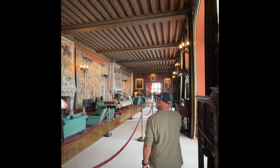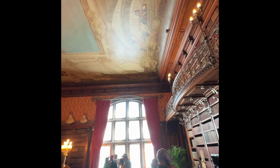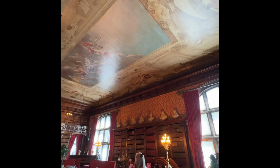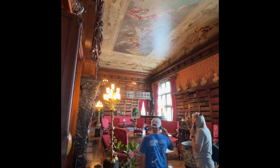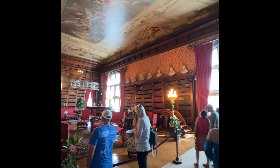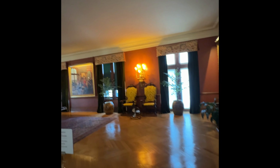We had a decent amount of time in here. We did end up missing a gift shop that was right next to the house. However, there was one away from the house, so we got to check that out, and the winery there. And honestly, guys, I wish we had taken more time just to walk through and visit this estate.